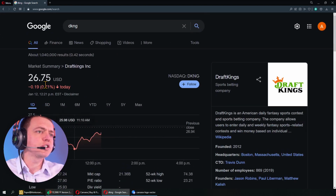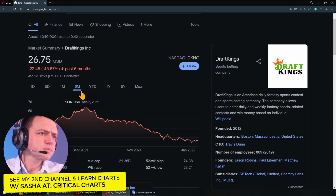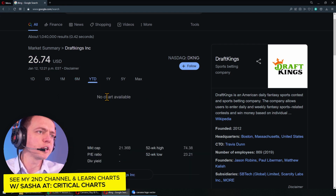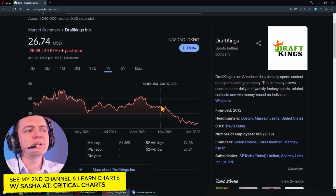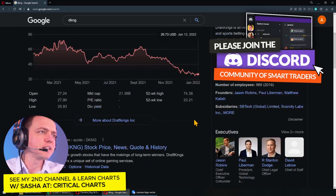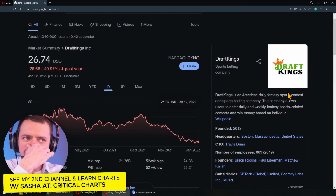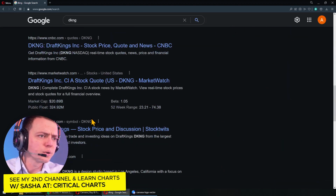If you look up DraftKings and start looking at the chart, at the 6 months, this stock has been trending downward. Looking at the 1 year, the stock has really struggled recently. So now the question is, are we bottoming? DraftKings is an American daily fantasy sports contest and sports betting company, so you're betting on sports related things.